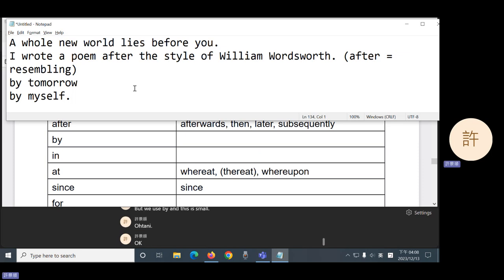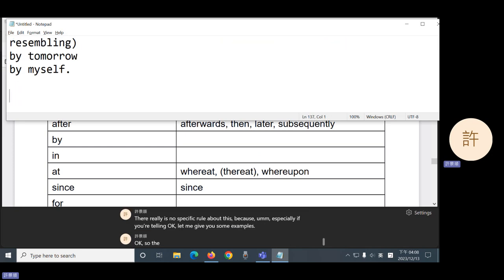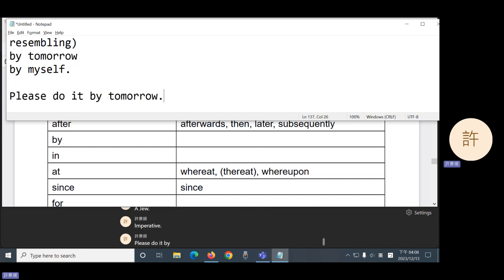Okay, so the question is, what is the tense of the sentence that ends with by tomorrow? There really is no specific rule about this, but let me give you some examples. Okay, so the most common one is an order, imperative. Please do it by tomorrow, right? So there's no real tense, it's imperative.